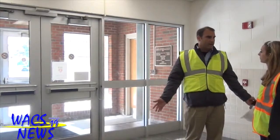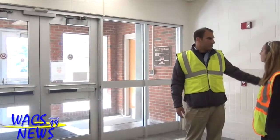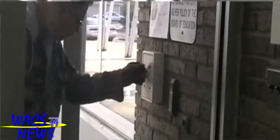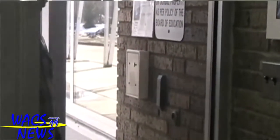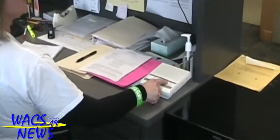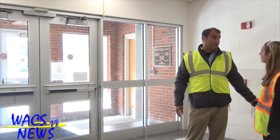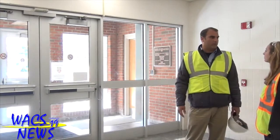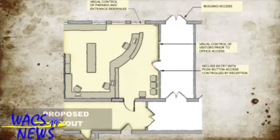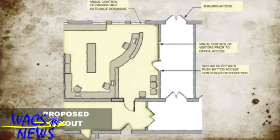As you can see, currently somebody's able to enter the building after being buzzed in by the office and then have free reign to anywhere they'd want to go, because the office is located here. We really are at the mercy of somebody coming in and identifying that they are here for the reason they're stating and requesting them to come to the office. But quite honestly, they can access any hallway without even going to the office, and then we're out looking for them. So with the new secure entryway, you will enter the building and you'll have no choice but to enter the office, where it will be appropriately staffed with our building administrators and our clerical folks.